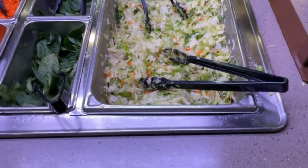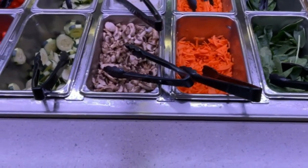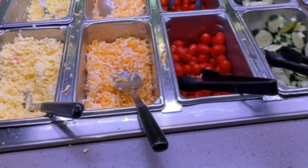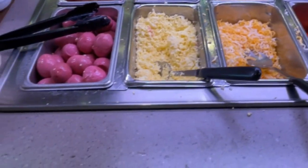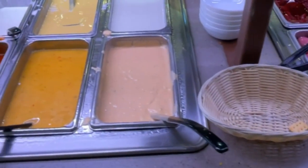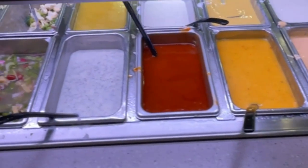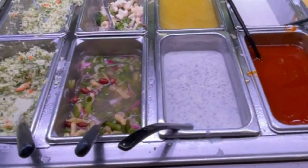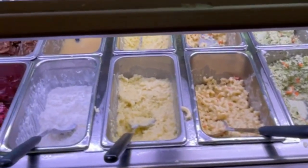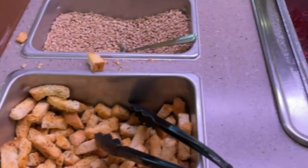So here at the salad bar, you have the finely chopped lettuce, spinach. Down here are some carrots. Over there are some onions. You got mushrooms, cucumbers. Over here are some tomatoes, mixed cheese, chopped eggs. Over there you have some beets, and these are red pickled eggs. Thousand Island dressing. Over there you got ranch, blue cheese, Italian, French. Here's a poppy seed dressing. 3-bean salad, coleslaw, macaroni salad, potato salad, cottage cheese, and there are 2 different pie surprises, as well as croutons.